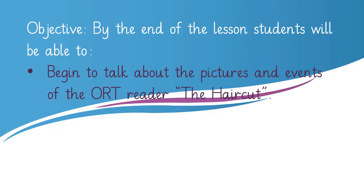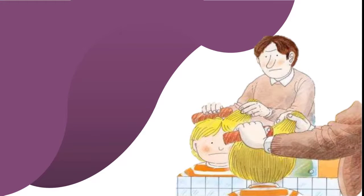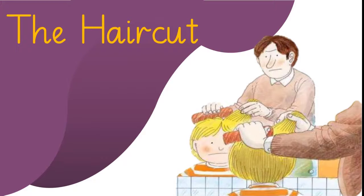Today, by the end of the lesson, we will be able to talk about the pictures and events of the ORT reader, The Haircut. Today, I'm going to read a story to you, and the name of the story is The Haircut.